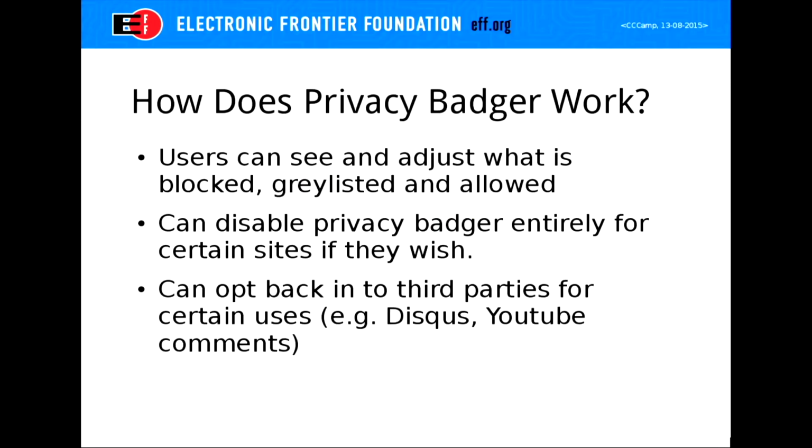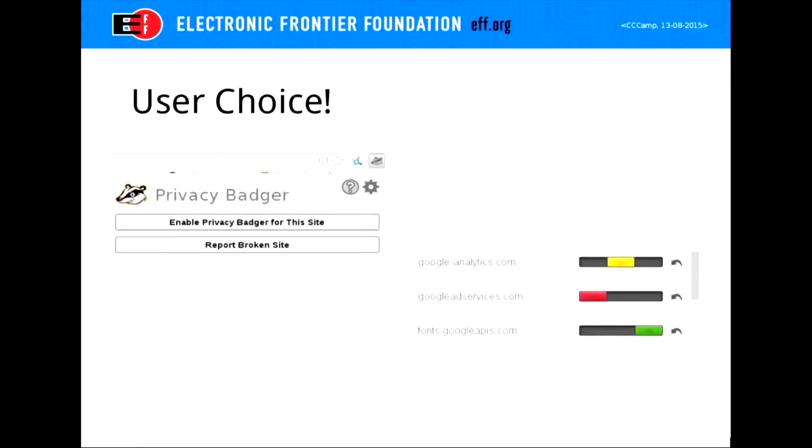So in addition to all of its automated settings, you as a user have complete control over it. You can override any of these settings, either for the whole top-level domain or for any specific subdomain of it. And you can disable Privacy Badger entirely for a site if the site's not working because of Privacy Badger. We also do sort of click to play on things that you might want but that are getting blocked by Privacy Badger. For example, all the comments on YouTube are Google+, so there's a warning when you click it. It says, would you like to enable it just for this website so that you can comment on YouTube?